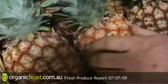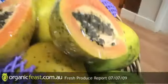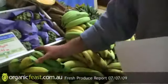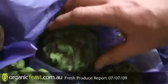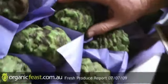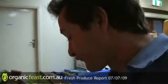Pineapples, nice flush at the moment. We've got these nice sized ones at $6.99. Plenty of beautiful papaya. Nice mixed ripeness on the bananas, so we can mix that up for you. Custard apples, these are very, very firm. I guess they'll be eating nicely towards the end of the month.